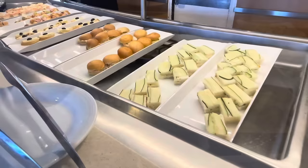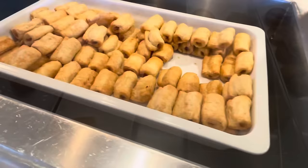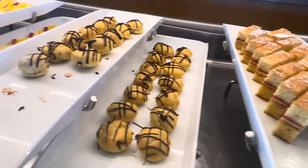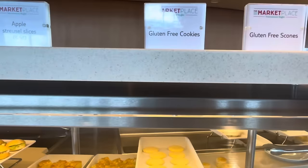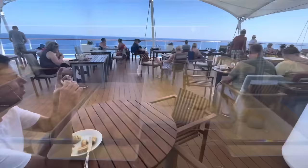And at the Marketplace, you can enjoy afternoon tea between the hours of 3 and 5pm. There's a good range of sandwiches and rolls. The sausage rolls in particular were yummy. We had scones. I say scone, not scone. Get over it. I don't care whether you put your jam or your cream in first. Just put it in your mouth and enjoy it. Plenty of desserts on offer here as well, and there are also gluten and sugar-free alternatives. You can eat al fresco because there's a terrace right at the aft of the Marketplace.